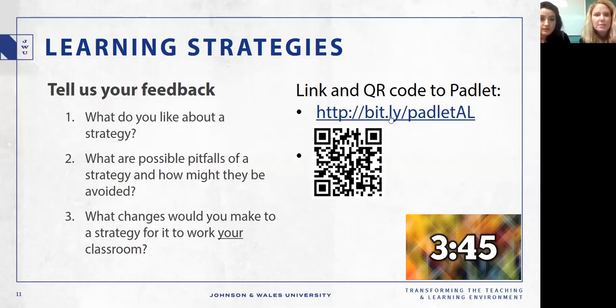Yes, of course. The Padlet link is also shared in the chat with everyone as well.